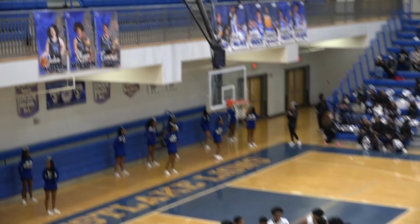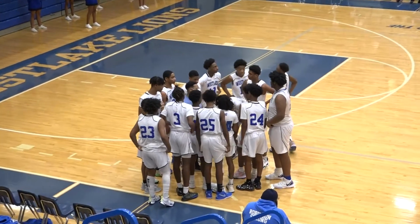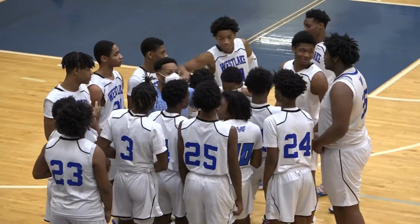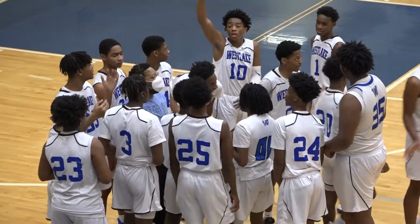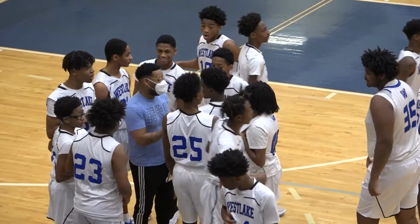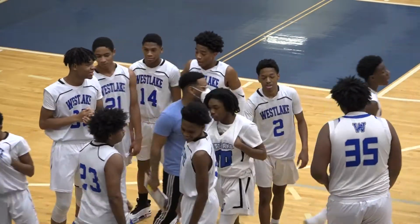So you got one 7-minute quarter left. This is Banneker's last chance to get back in it and get it together. And also, this is the Lions' last chance on this 9th grade team to finish things out. So they've had an interesting season so far, so they definitely got to seal this game.